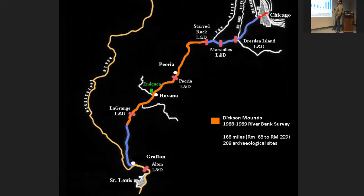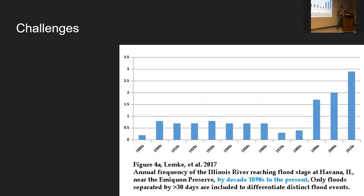So, what were the challenges that they came across as a part of this process? Well, as you can see, another result of the lock and dam system is an increased rate of flooding. Because while the Yellow River did flood, it was part of the natural process, and that flooding is what helped to create some of those backwater environments. And so you see here from the 1890s to 2010, it is easily doubled, if not tripled, the amount of flooding that's occurring on the Yellow River.